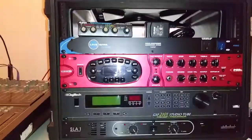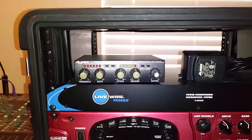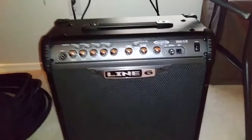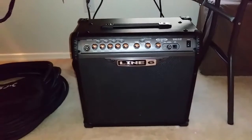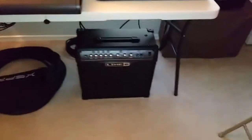Great combo. And let's see, up here I've got an Alesis nano compressor, which actually a client gave to me, and this is a nice little piece of gear. Just strap it on anything, and it just really delivers. Down here I've got the Line 6 Spider 3. I actually bought that off of what's his name, Feldman from the Eagles, believe it or not. Very nice little amp. I've never recorded with it before, but that's more of a practice amp if I'm ever out and about playing.